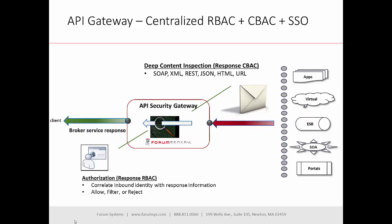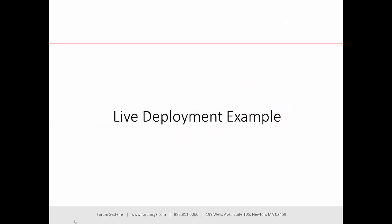Ultimately, then the gateway brokers that service response. And to the client and service, it's simply the same data pattern information exchange that had always occurred, with all of that intermediary capability facilitated seamlessly by the API Security Gateway.